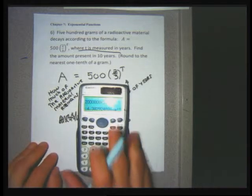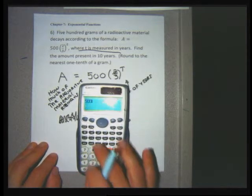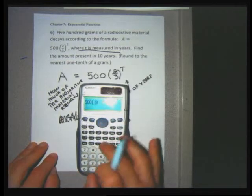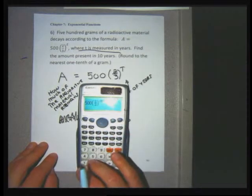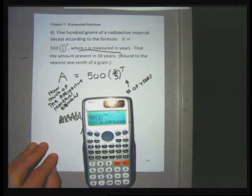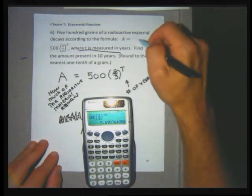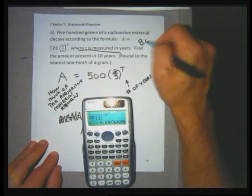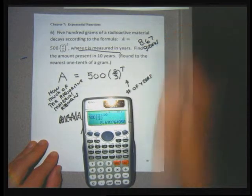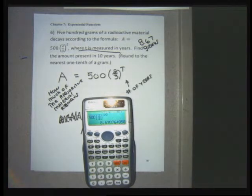So I'm going to go 500 parentheses fraction 2/3 parentheses exponent 10, and it says round to 1/10 of a gram, which is 1 decimal place. So after 10 years, most of this is gone. What I get is 8.67 grams, rounding to 2 decimal places, of the 500 grams are left.